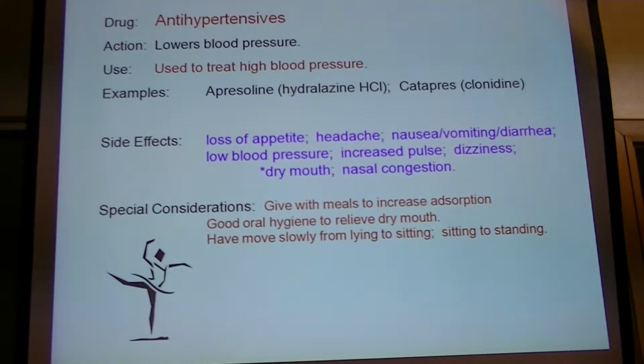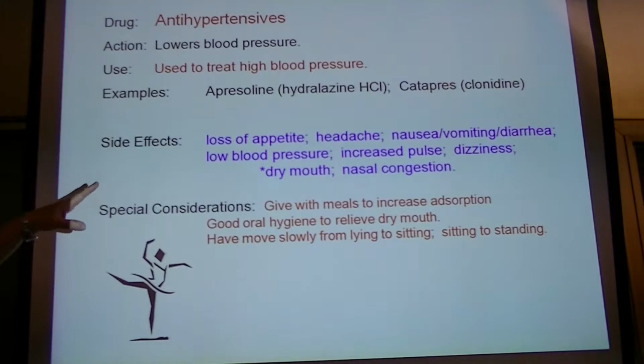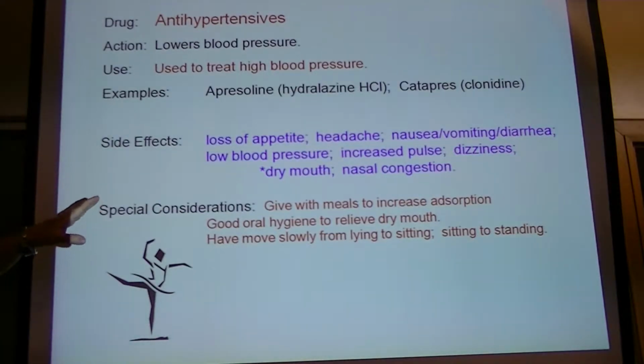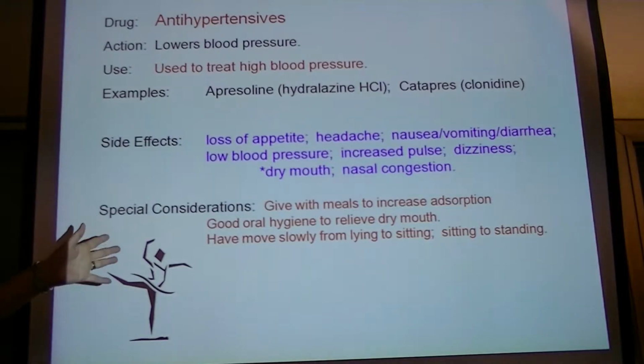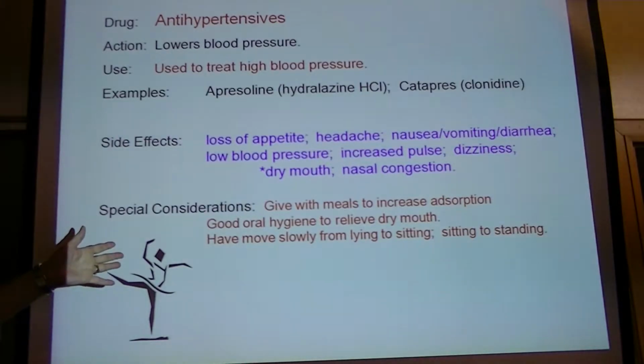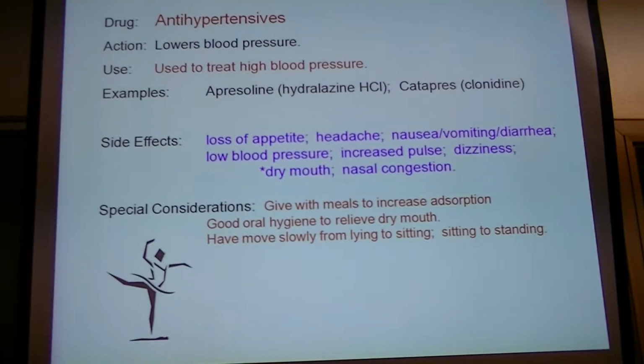And does anyone have a person on clonidine for behavior? Someone said yes. Okay. Well, now let me tell you what. This is the time to find out why they're on it. Because if they're on it for high blood pressure, then we should be monitoring their blood pressure some. Probably just weekly, not daily, but we need to be keeping up with their blood pressure.